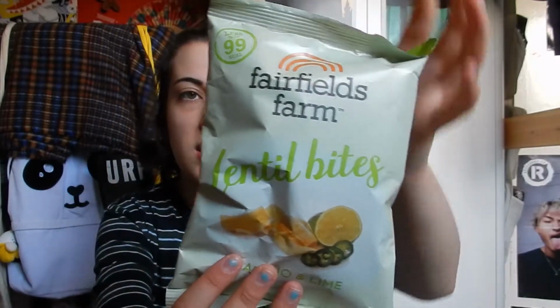We have these lentil bites by the brand Fairfields Farm, and these are jalapeno and lime flavour, which I have to say, I don't think I've ever had the combination of jalapeno and lime before, so it could be interesting. But yeah, they're just kind of crisp type things.